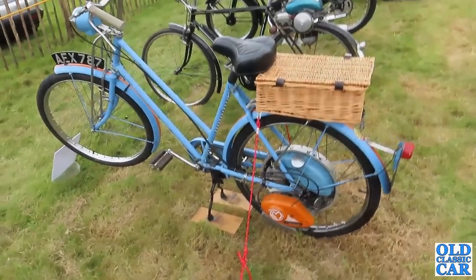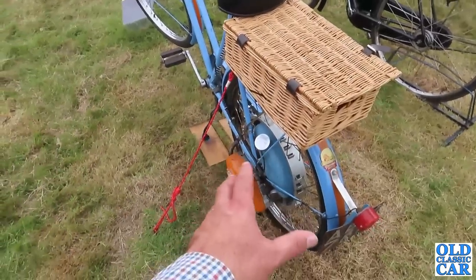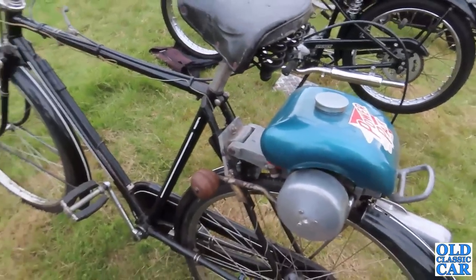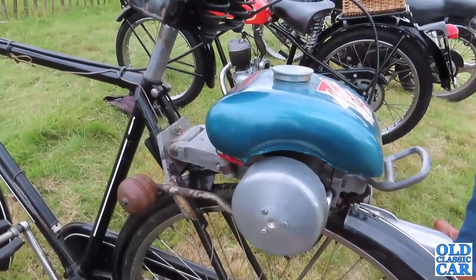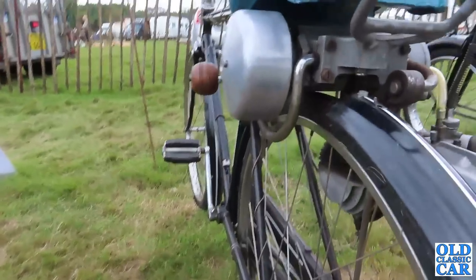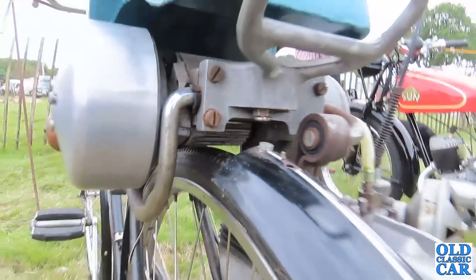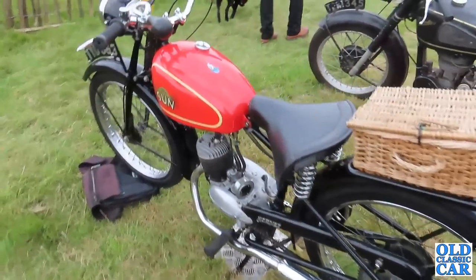Some engine-assisted cycles here. We've got a Cyclemaster, just built into the back wheel. You'd buy the back wheel complete with the engine already in it. Whereas this is a power pack, so you could fit this to any normal bike. It just mounts above the back wheel. There were lots of different versions of this, mainly in the 1940s, 1950s. It was sort of an economical way of getting around. You can see the roller that just pushes against the tyre. The Sun. We won't see too many of those now.